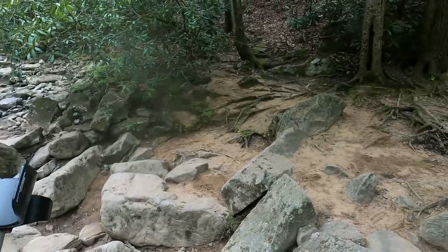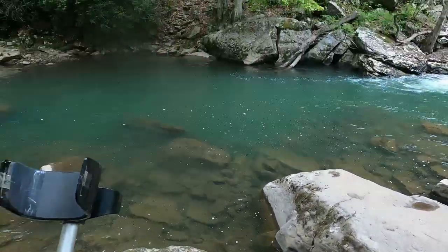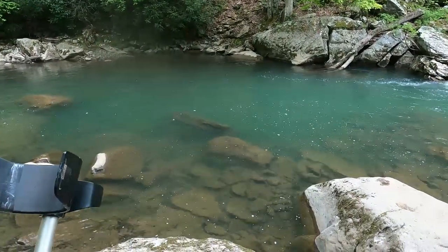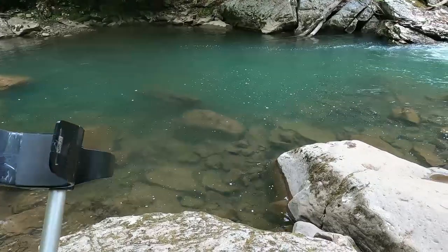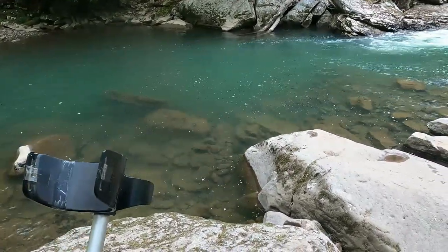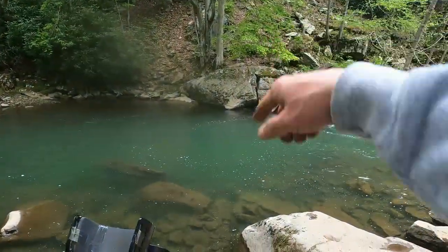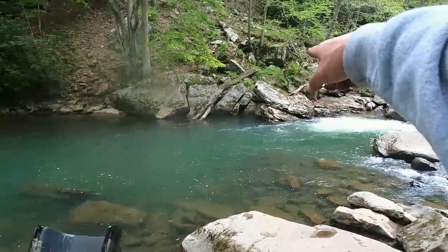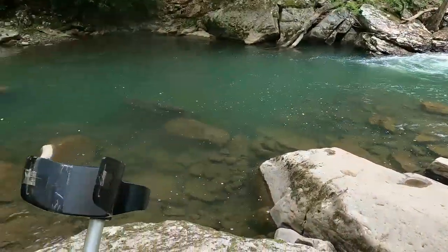Well, this is about the little bit of area that I can search here today. I'd like to come back here a little bit later this summer when this water's down a little bit. They call this Deephole because that's probably anywhere from 6 to 8 feet depending on the water level. That rock straight across over there I used to jump off of when I was a kid, and also this rock right here.